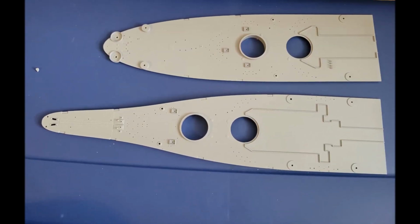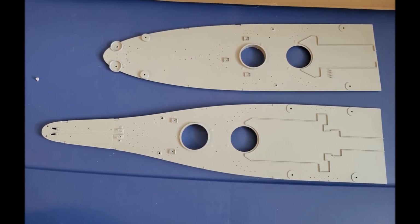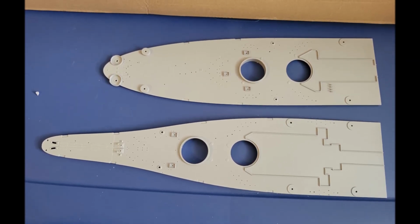And finally the deck. I wish you could see the detail on this. The wood planking is just superb. Very good job, Veryfire. This is a nice looking kit. I can't wait to get started on this thing.